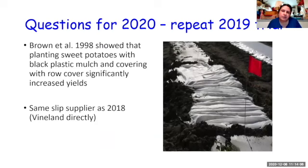In both 2019 and 2020, we wanted to follow up on the question of the plastic, but also to incorporate another element to the agronomic practices of growing sweet potatoes. This is something the folks in Vineland had not worked on, but we did find a paper from 1998 where the researchers were looking at sweet potato production in the northern US and asking the question of how can we grow sweet potatoes in the northern US.